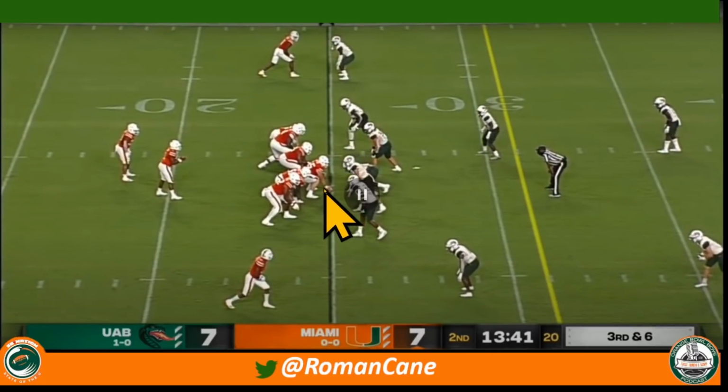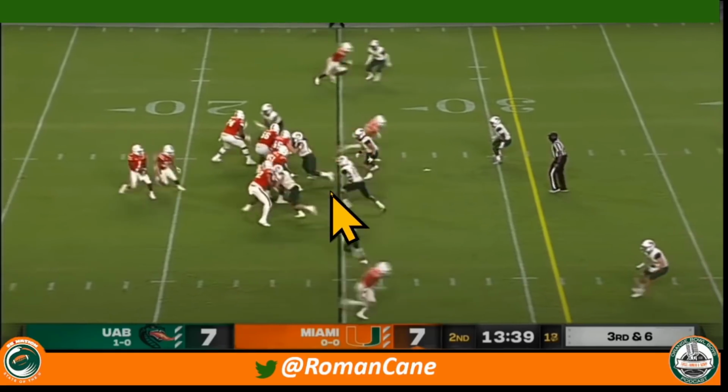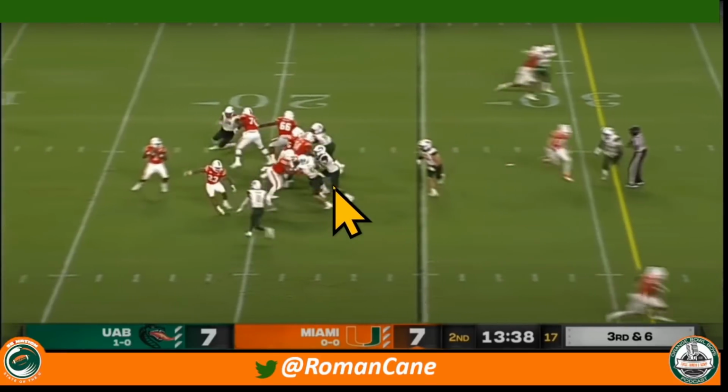I just want to credit the offensive line. You know I watched a lot of them last year, right? Handling stunts, and I said it numerous times, the University of Miami were allergic to stunts. In this case, look at all the line stunts. Twists, turns.